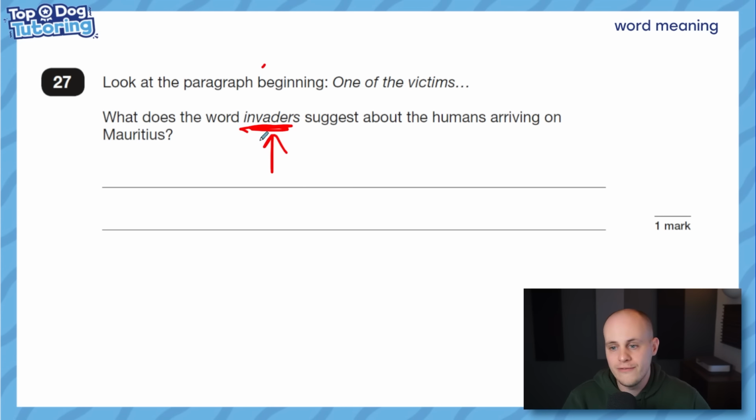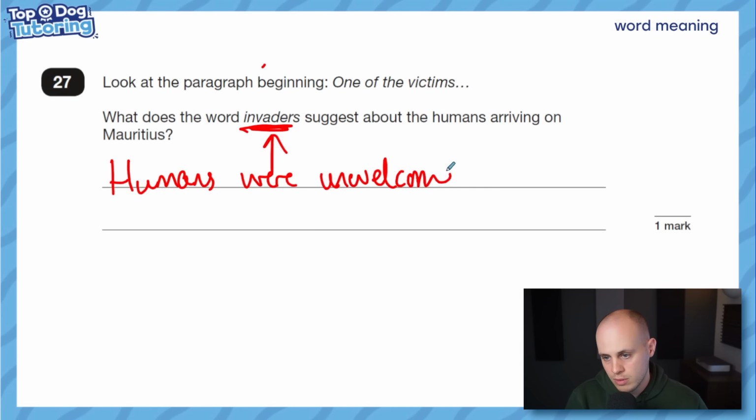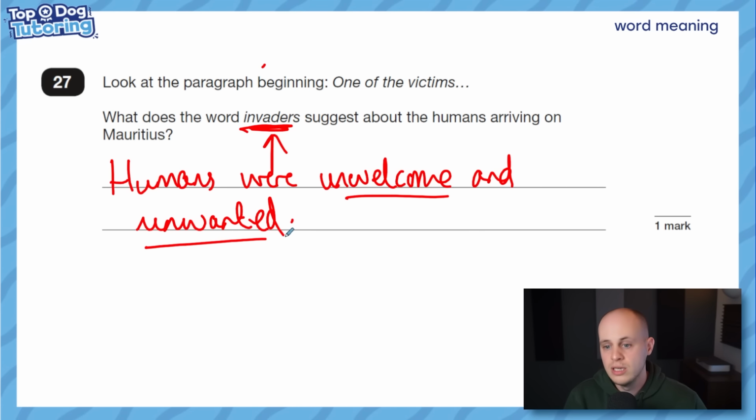I already know that invaders means unwelcome, doesn't it? If you're invading somewhere, that's because you're not supposed to be there. So what does the word invaders suggest about the humans arriving on Mauritius? Humans were unwelcome and unwanted. Okay, I'm going to make it really, really clear by using 2 words to back up my point about what invaders means. That's it.